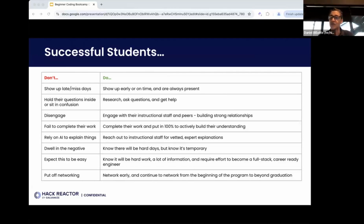Let's see. Okay, so AI is a new thing. As Kelly said earlier, it's really cool. It can be really useful, but it can't help you learn stuff. So don't rely on AI to explain things. We'll talk to you about how you can use it and effective ways to use it. We'll also talk about ways that aren't. And I think it's really important at this stage.